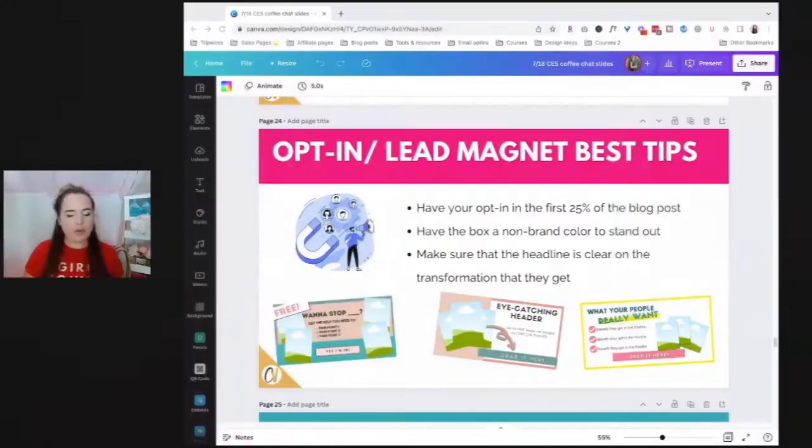So while we are here talking about opt-ins, let's talk about some of the best practices for opt-ins and lead magnets as far as implementing them on your blog. Figuring out what kind of opt-in to use is a different discussion. What we're talking about here is how you get people to actually sign up to your list from an opt-in that you have inside of a blog post.